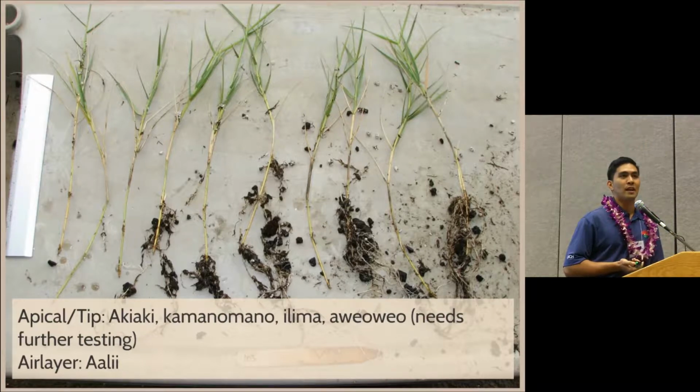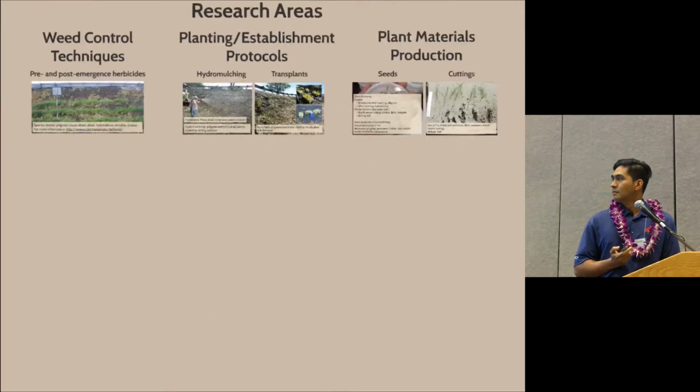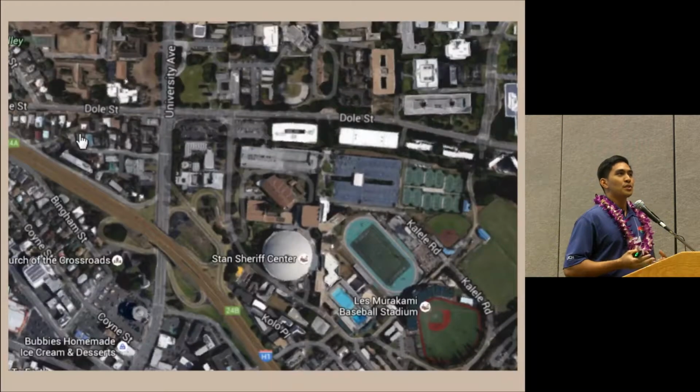Aali can also be air layered, so if you want to reproduce a particular clone of aali, then you can air layer it. So that's basically an overview of the research that we've been doing at the H1 site.